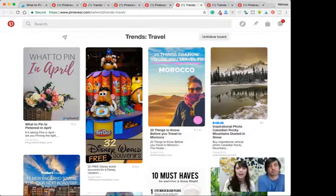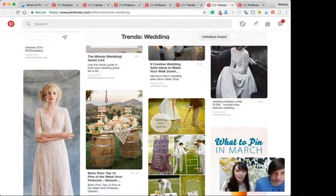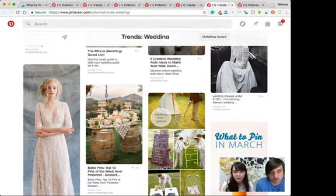Okay, so we're going to move on to the wedding category. Oh boy. This is a category that a lot of people will just have one board for and then they're done, or they'll have one board for 15 years and eventually come back to it. But it's a really incredible category because it encapsulates so much.